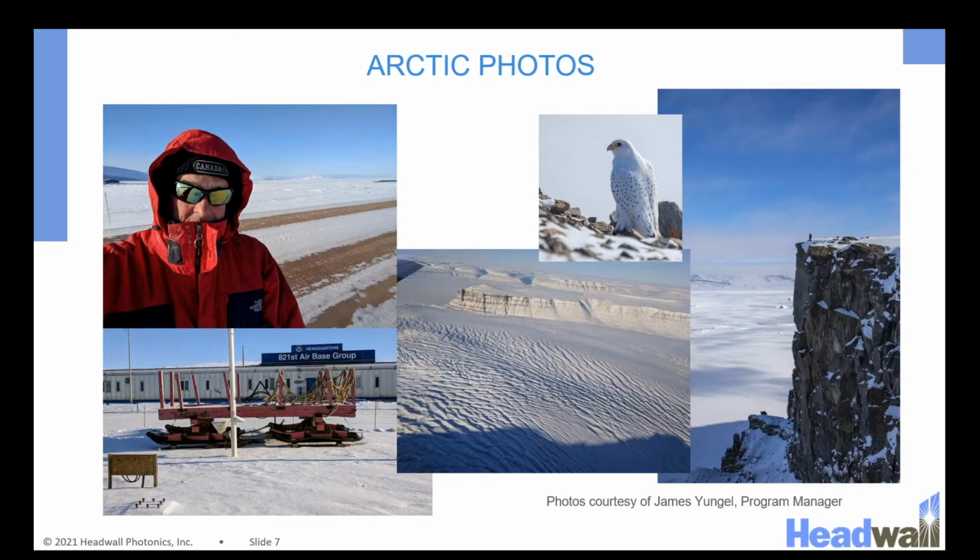Here are some pictures sent to us by Program Manager Jim Yungel in the upper left. Clockwise from him, you see a gyrfalcon, Falco rusticolus, the largest falcon species that breeds in Arctic coasts and tundra. A spectacular photo of colleague Kyle Krabill on top of Dundas Mountain, an overflight of a glacier flow, and finally a snapshot of Thule Air Base in Greenland that supported many of these missions.